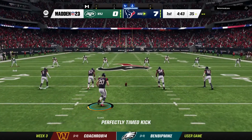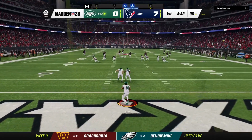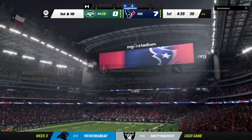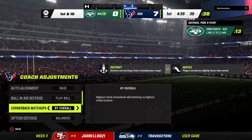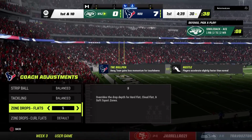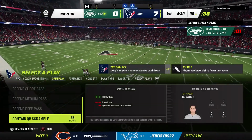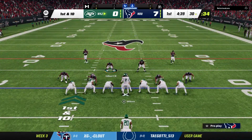Out is the Texans kick team as they'll send this one away. And here comes a return from just beyond the goal line. And a nice return sets him up pretty good here right at the 30-yard line. Wilson leading the Jets up now for a 1st and 10, right at the 30.